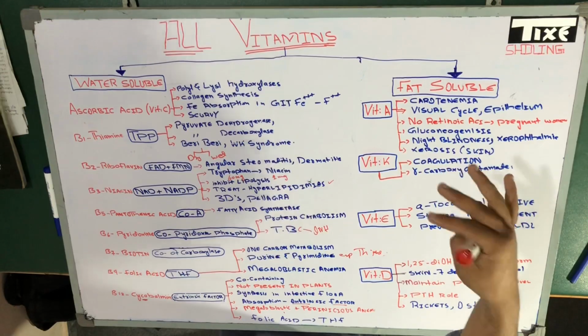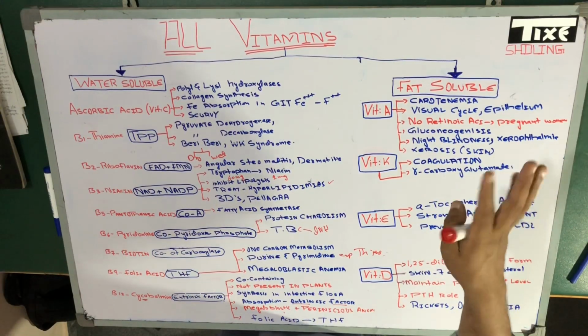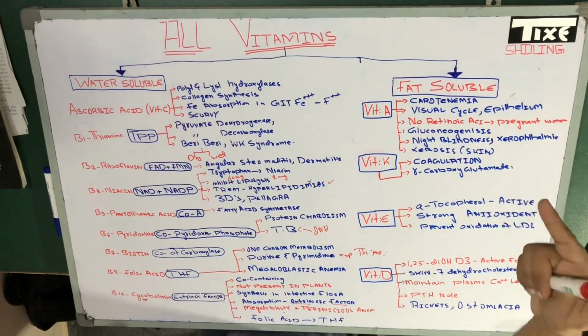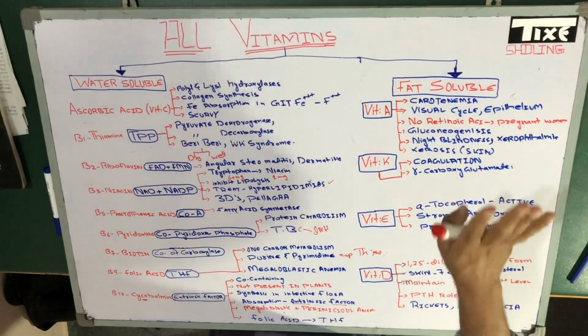The biologically active forms are retinol and retinoic acid, but in some cases retinoic acid is not that good. Retinol and retinal, an alcohol and an aldehyde, are the good active forms of vitamin A. So the carotenes do not have any vitamin A activity.